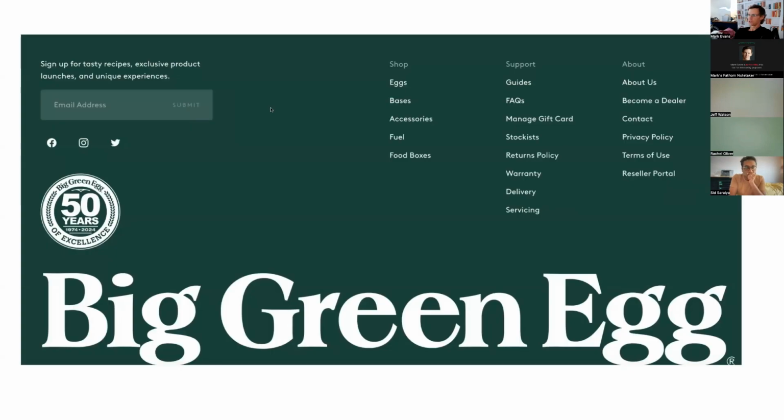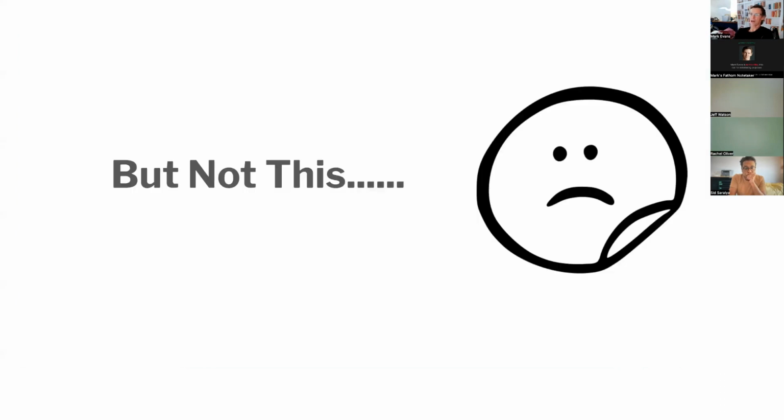So you just assume that you have to give people options, and a footer is a great way to do that. This is the Big Green Egg. I don't know if anyone's a barbecue fan, but if you visit their website, really nice footer. Again, really nice design. The navigation allows you to sign up for the newsletter, and then they've got all the different options here. And so it's nice and clean. And if you have any questions or you want a different kind of experience with Big Green Egg, then this is a great example of how to do that.